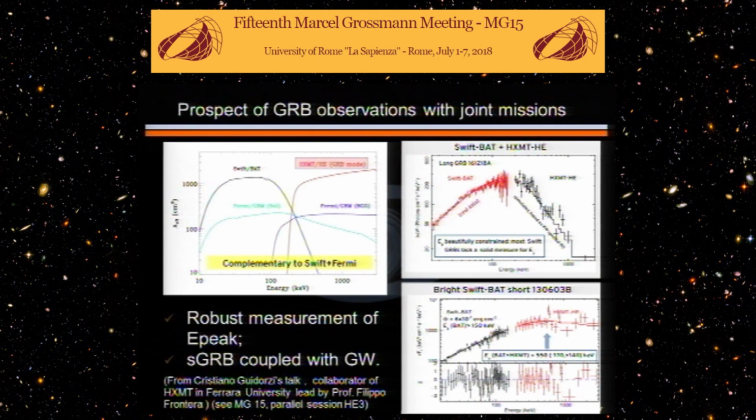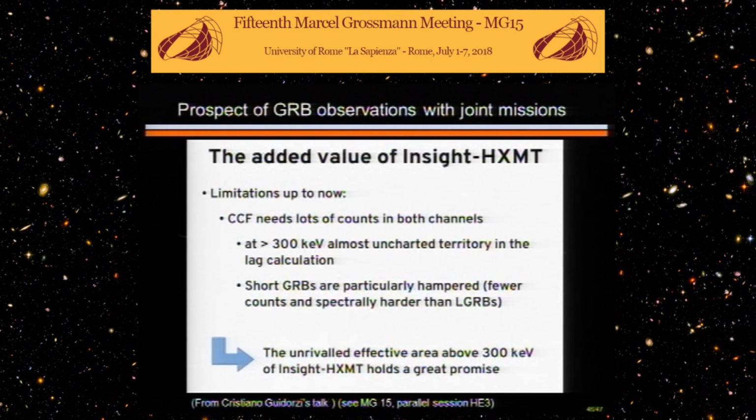And the story is that once you consider joint missions, putting together all of our high-energy detectors with the low energies of BAT and GBM, you will have very promising prospects for GRB observations in the future. As shown by these nice simulations done by Cristiano, we can measure the E-peak quite well. Especially for short GRBs, which have a hard spectrum but are faint sources, you definitely need a large effective area to constrain the E-peak, which is supposed to be larger than for long GRBs. And we can do even better and measure the time lag of the hard X-rays with respect to the lower energies, because if you have a joint mission, you can, in principle, do it.